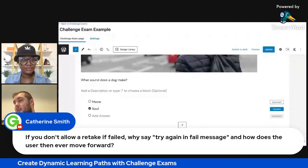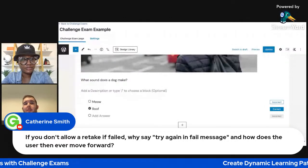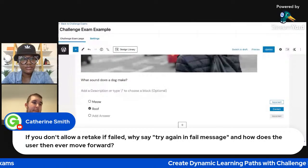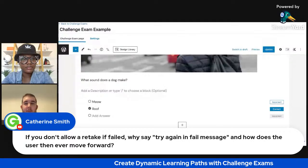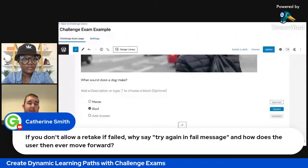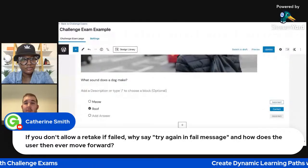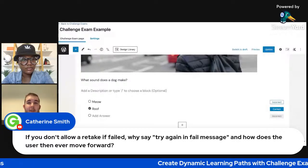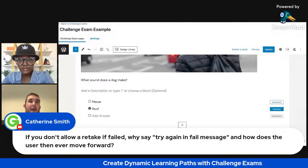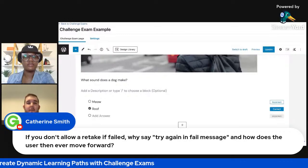Yeah, so they can't try again, but the user progresses by moving through the course that the challenge exam is on. So if the user passes the challenge exam, you move them to something else. If the user fails the challenge exam, they stay in that course and they complete that course like normal. So they take the course content, whether that's lessons, topics, or other quizzes you've got within that course. But they're not stuck in the land of I didn't pass my challenge exam, I can't go anywhere.